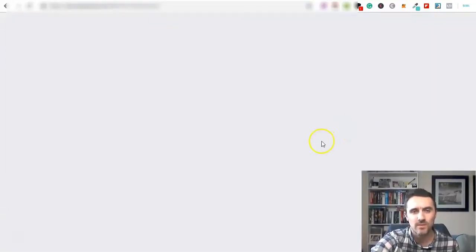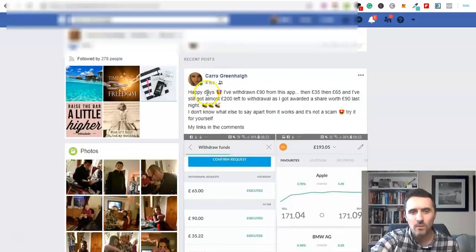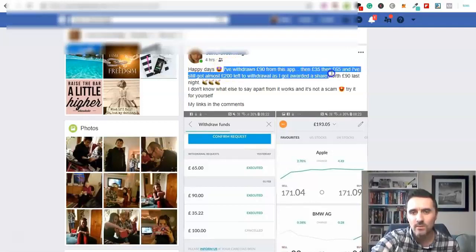Some people I'm friends with on Facebook. So this is one person here. This was 4 hours ago, and as you can see here, I've withdrawn £90 from this app, then £35 and £65. And also she got awarded a share last night worth £90. So that is one person on here.